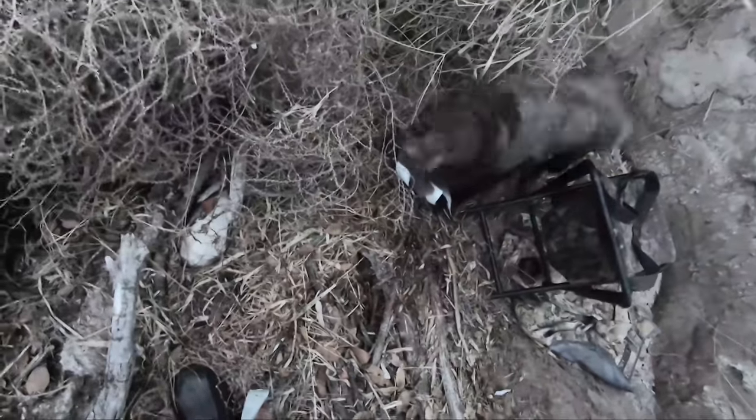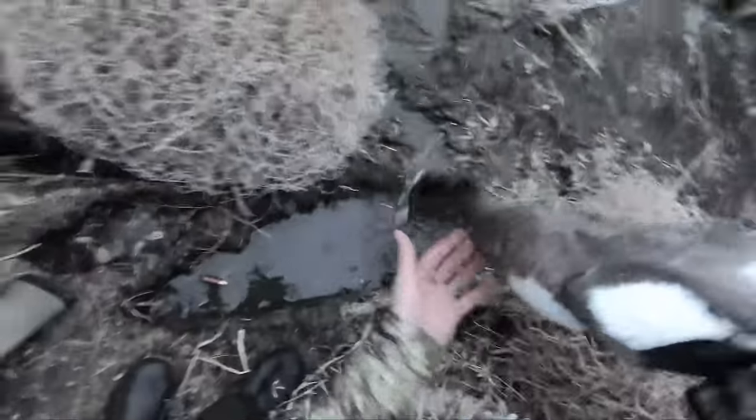Susie? Hold on, one second. Good dog. Good girl. Wow, that's a beauty. One limit. That's a beauty. Yeah. That's a stud. That's a stud.